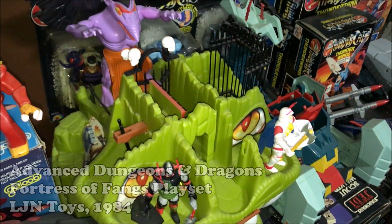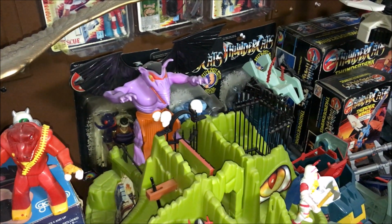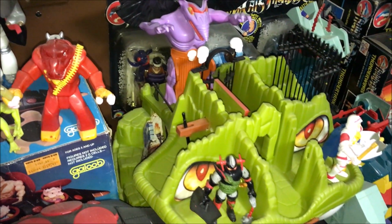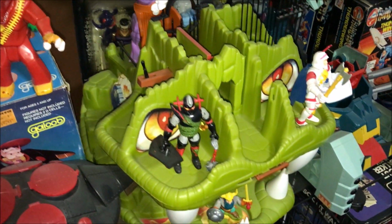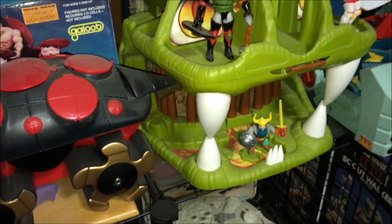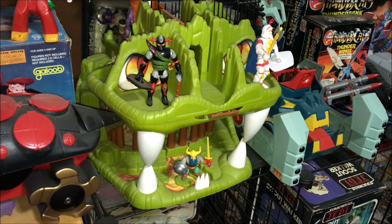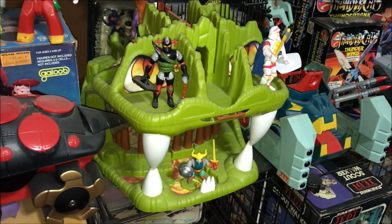It is an amazing playset. If there are any collectors out there ever on the fence about getting one, do it. It has tons of features. Lots of playability, huh? And it looks pretty neat on display.